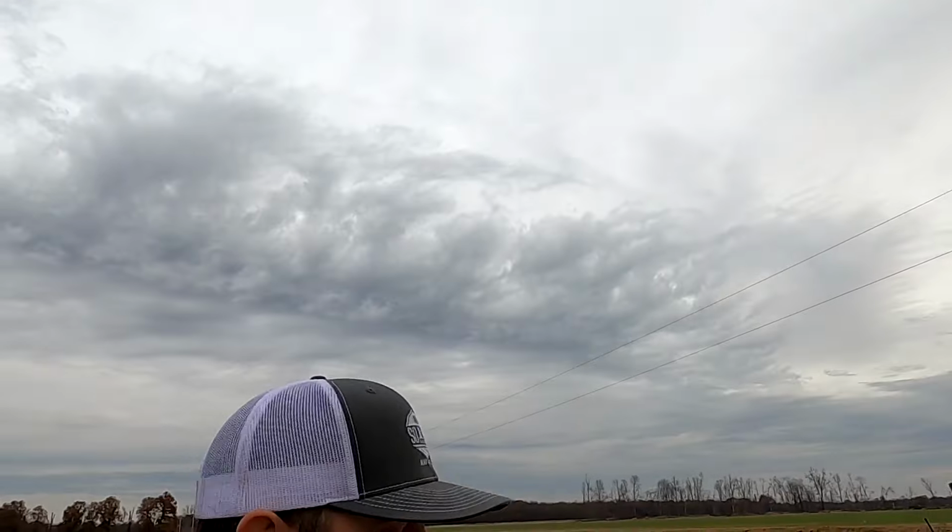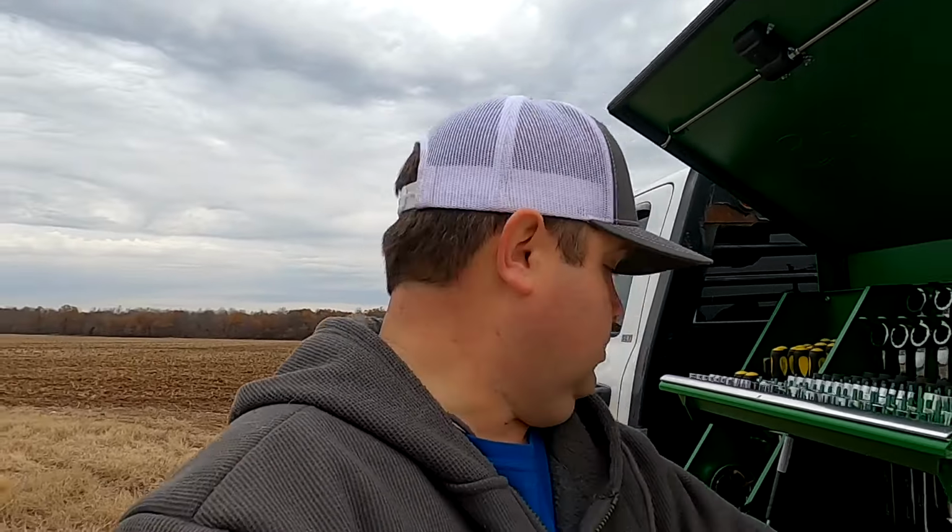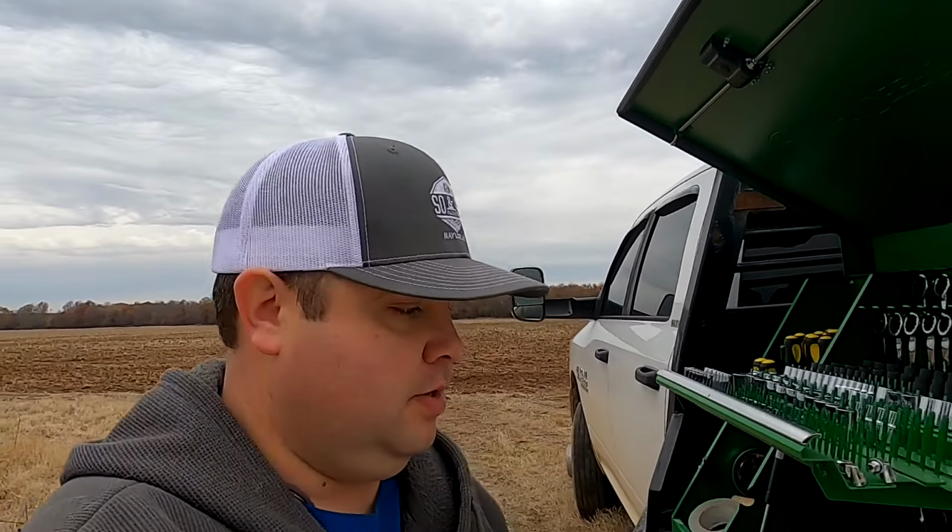A little bit of preventive maintenance can go a long way with this stuff. Those motors are a couple thousand dollars. Well, they were a couple years ago. There's no telling what they cost right now.